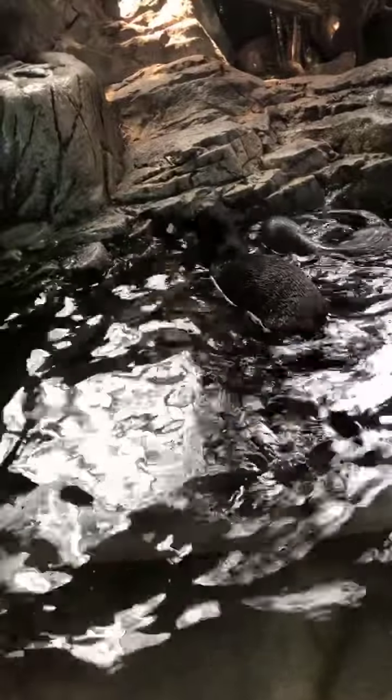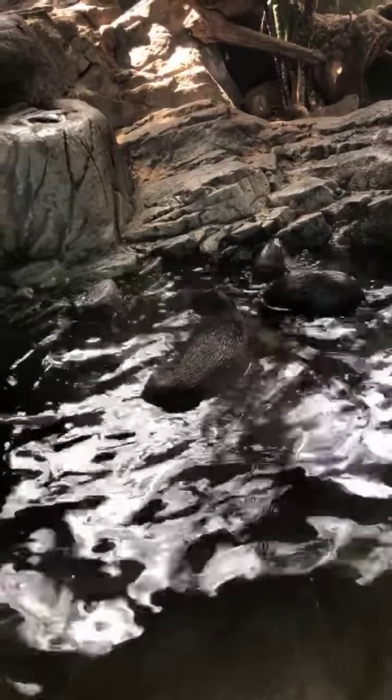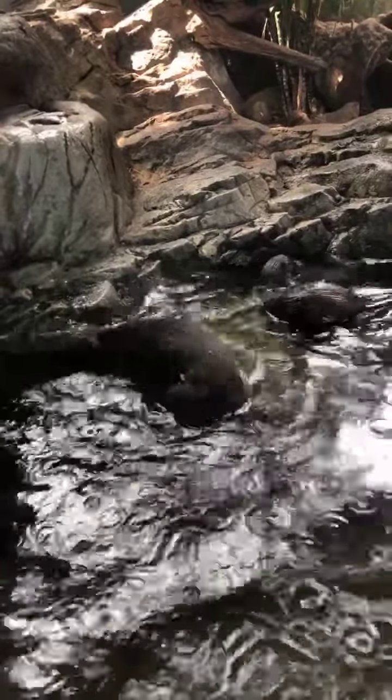We see that we're getting some comments and questions here. Let me try to read a few. Is their fur soft or hard? Their fur is notoriously soft.